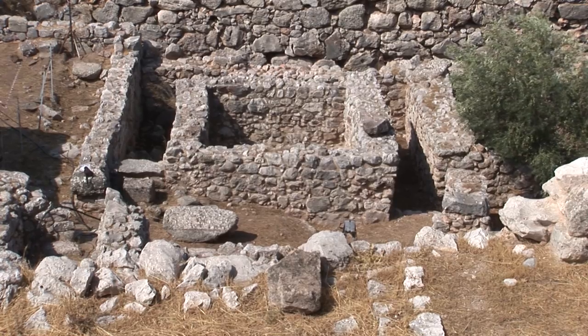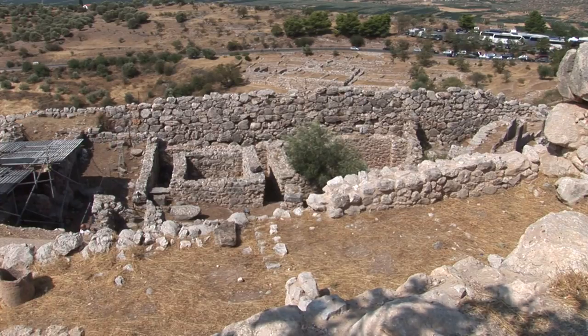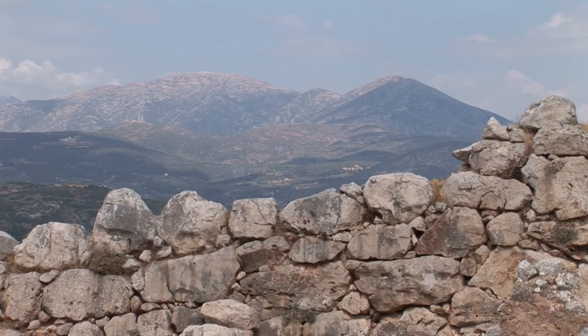The buildings that have been named houses were probably not mere residences, but had various uses essential for the functioning of the system. Some of them housed high-ranking military and administrative officials with their families, as well as priests. Here is the zone of the House of the Warrior Vase.